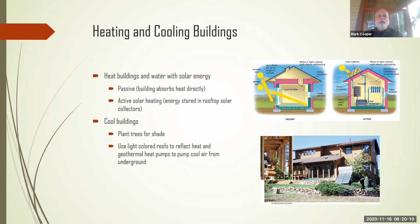So one is shade, one is the color of the roof. We like the look of the darker roofs, but cooler roofs actually reflect heat better. And there's even geothermal heating from underground in other parts of the country. We don't really do that here in Southern California.